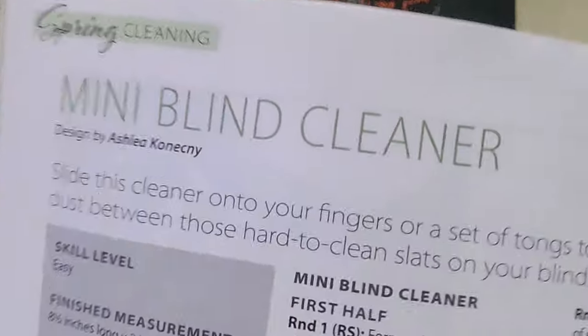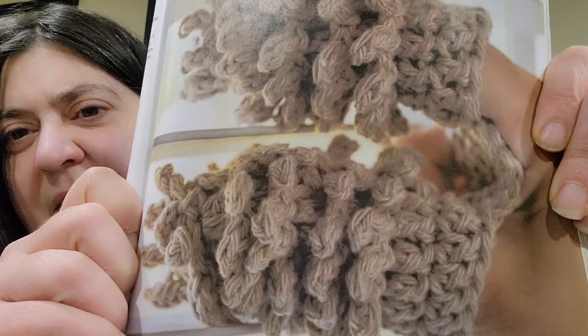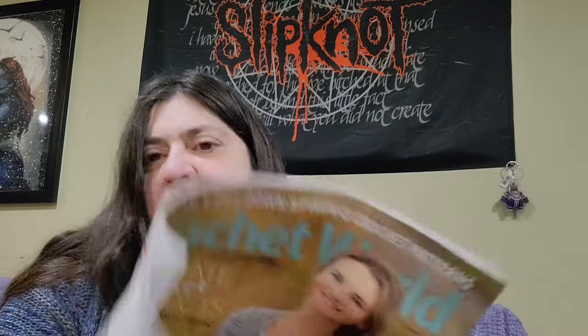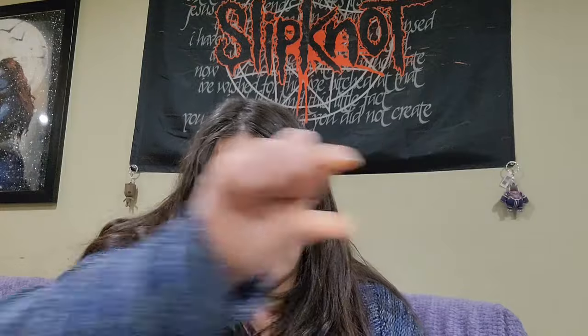Next we have the Mini Blind Cleaner, skill level easy, and this is by Ashleya, I'm going to butcher it. So it is this guy here, and here is a picture of it in action. So you just stick your hand in there and you can clean your blinds. Oh, I see, you stick your fingers. So she's got thumb and index finger in there. And then you just put the blind in between and clean.